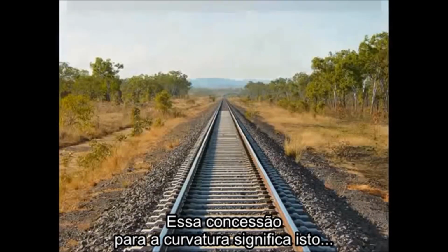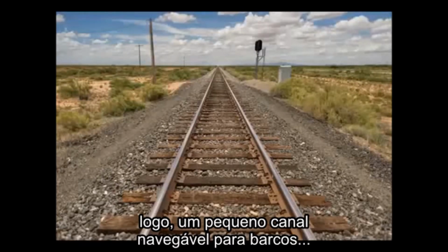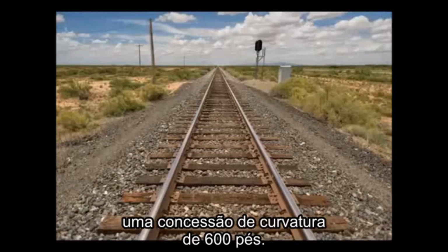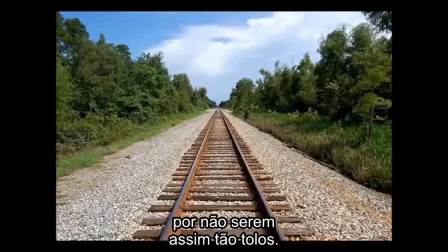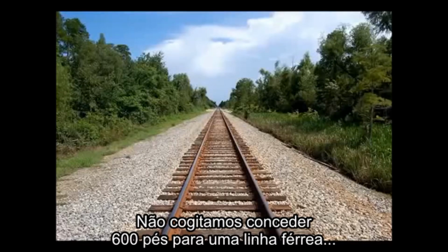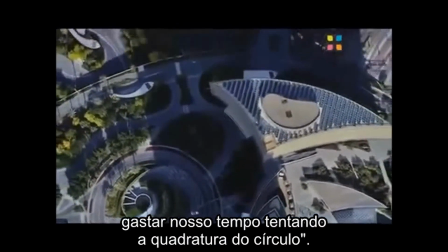This allowance for curvature means this, that it is 8 inches for the first mile of a canal and increasing at the ratio by the square of the distance in miles. Thus a small navigable canal for boats, say 30 miles long, will have, by the above rule, an allowance for curvature of 600 feet. Think of that, and then please credit engineers as not being quite such fools. Nothing of the sort is allowed. We no more think of allowing 600 feet for a line of 30 miles of railway or canal than of wasting our time trying to square the circle."